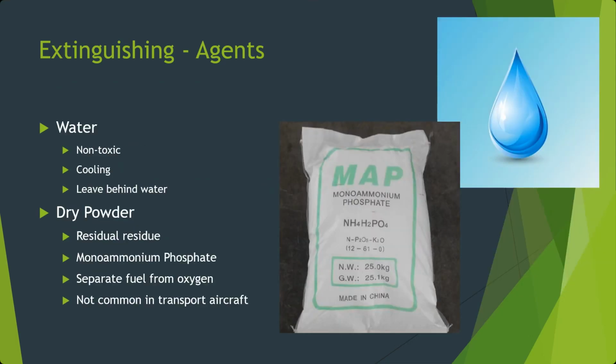Water, we talked about that: non-toxic cooling, but it leaves behind water, which can be corrosive. Dry powder leaves residue. It's known as monoammonium phosphate. What do you think the problem with that is? Ammonia and phosphorus are both what? Corrosive chemicals, particularly on aluminum. So they separate the fuel from the oxygen, but we don't use them around aircraft too much because they are so corrosive.